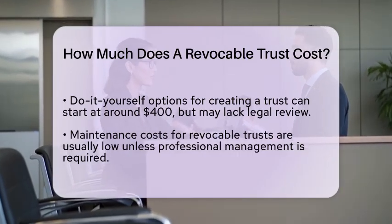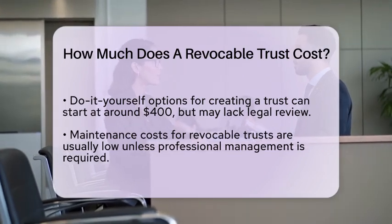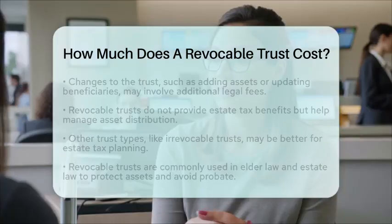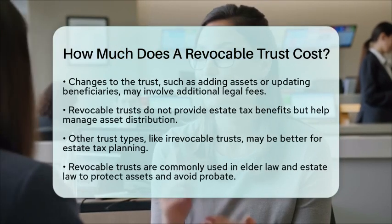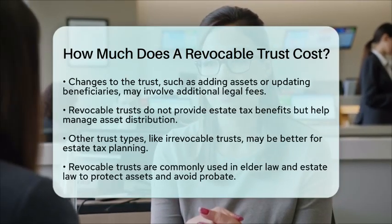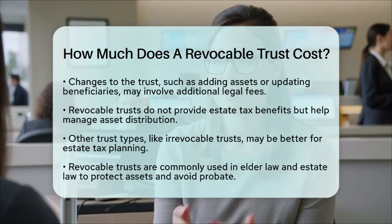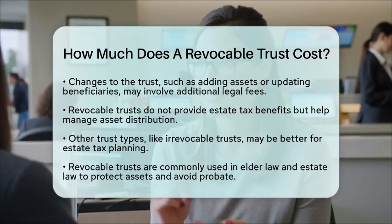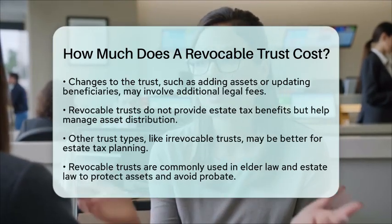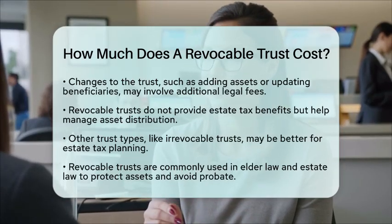While revocable trusts are not typically used for estate tax planning, they can help manage your assets efficiently. They do not shield assets from estate taxes, but they ensure that your assets are distributed according to your wishes after your death. For effective estate tax planning, other types of trusts, such as irrevocable trusts, may be more beneficial as they can help reduce estate taxes by removing assets from your estate.